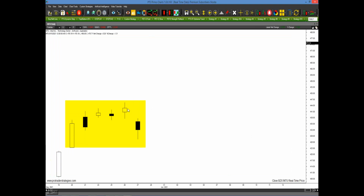Okay, but look what happened on the very next bar. Now at this point, most traders would not say, hey, it's giving me a second chance to get in. Most traders would say, hey, I knew this wasn't going to work out. I knew this wasn't a good indicator that I purchased.